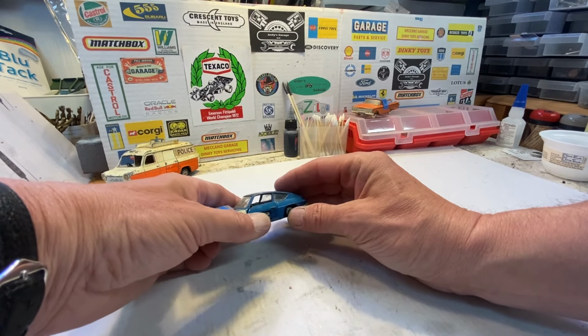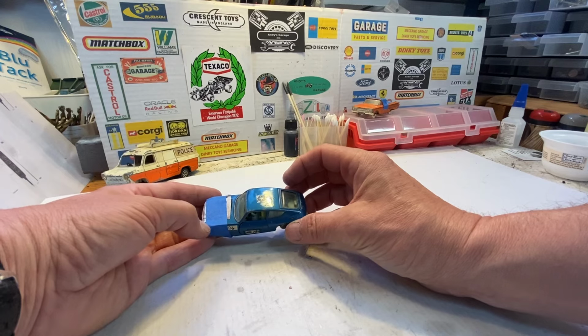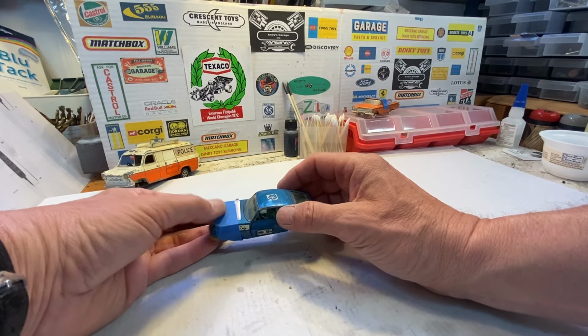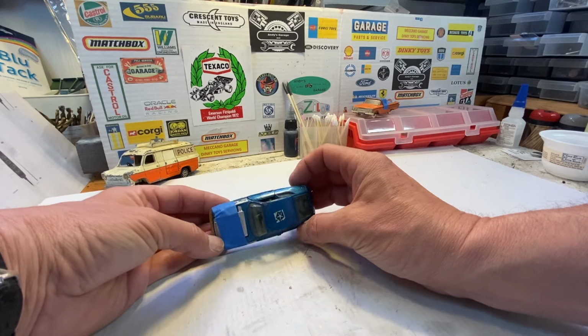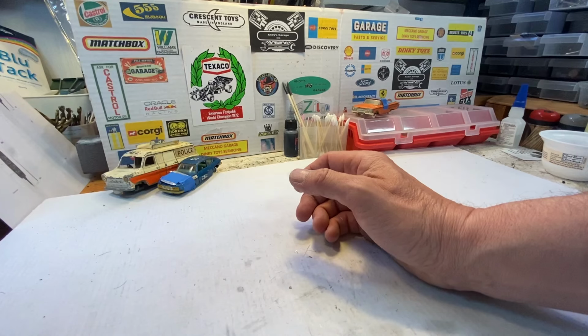Now I do like a rally car, and I'm sure that should be a rally car. Somebody's put the Chrysler thing on top of it, look. And it looks like Andy had bought a new bonnet before he donated it to me. So that's a great start.